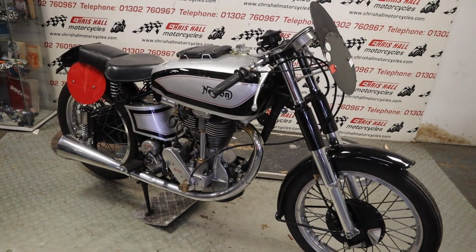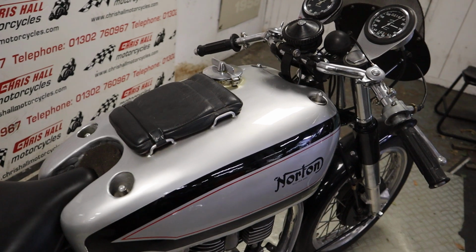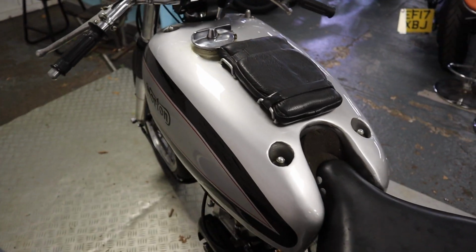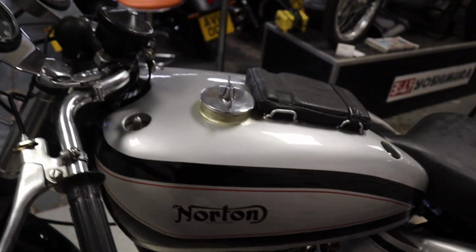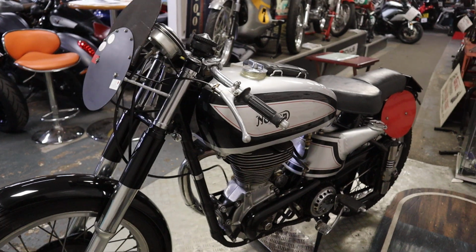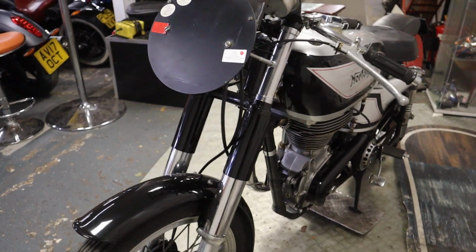If you're passing Doncaster and you fancy a brew and just to look at some bikes, we carry about 90 to 100 classics in stock, and then we've got about 70 or 80 modern bikes in. So if you just want to pass by Doncaster, pop in for a brew, come and have a look at our showroom, not a problem at all. Kettle's usually on, pop in, come and say hello.